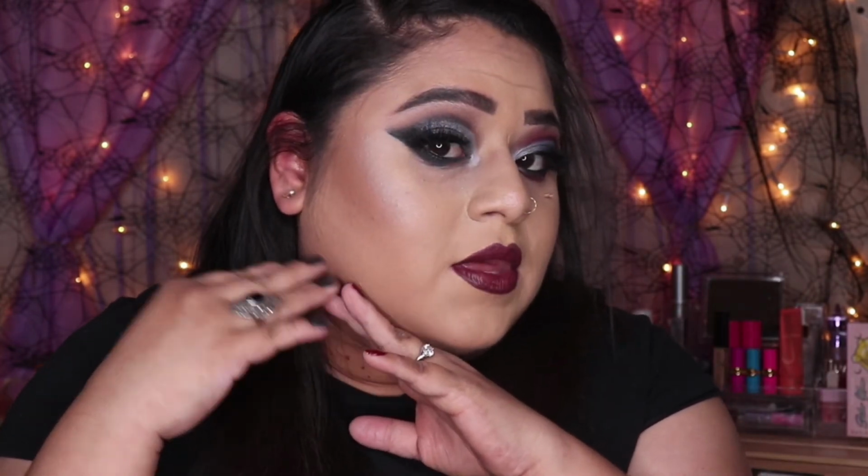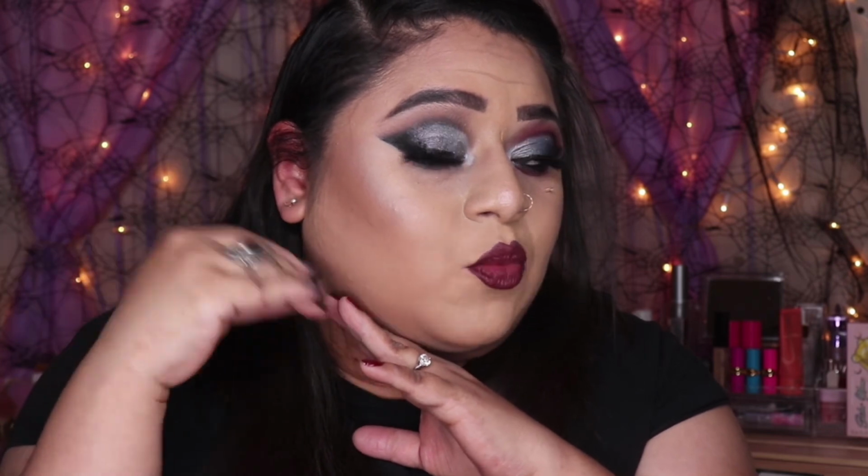Alright guys, so this is the finished look. What do you guys think? Do you guys like this side better with the gray and the blacks and the white? Or do you like this side better with some purpley, red, blue, greenish, gray going on here? They're all pretty dark shades and shimmers, so let me know what you guys think, if you guys like this side or if you guys like this side.